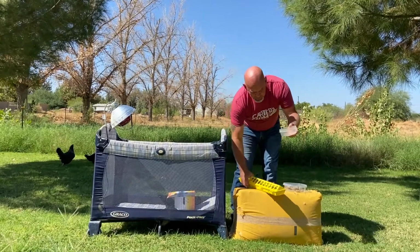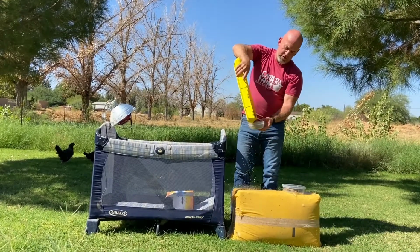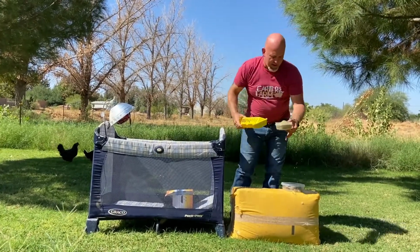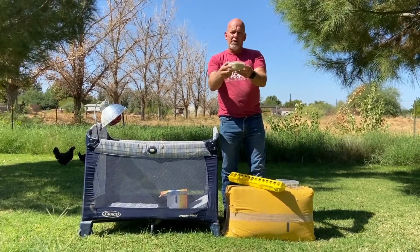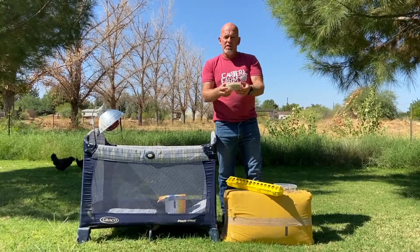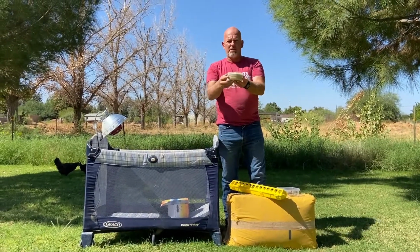I would use something like this for the food. Put some in, put some out, and just fill that up, and we can put that right inside their cage. They will crawl in this and scratch it out, but it's better to have food than to not have any food. So you can fill that up very easily with a cup of the food you choose.